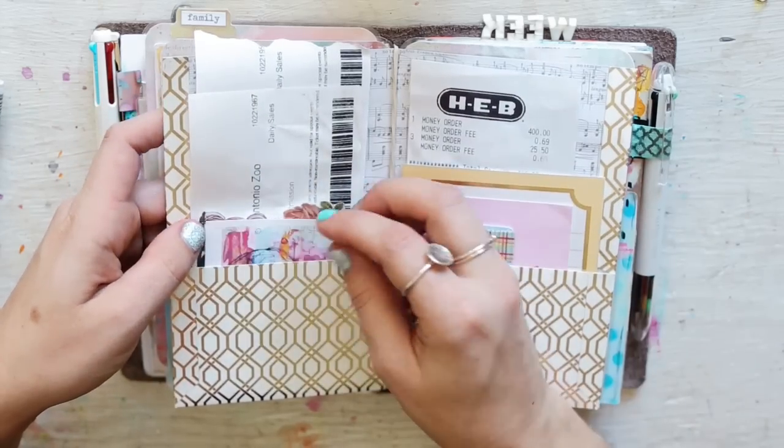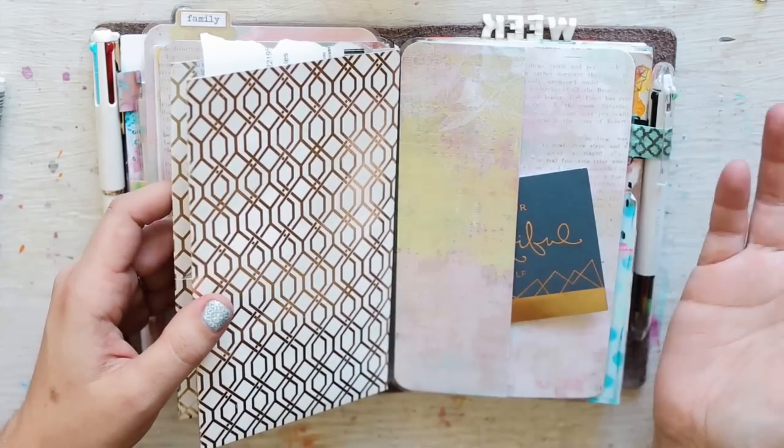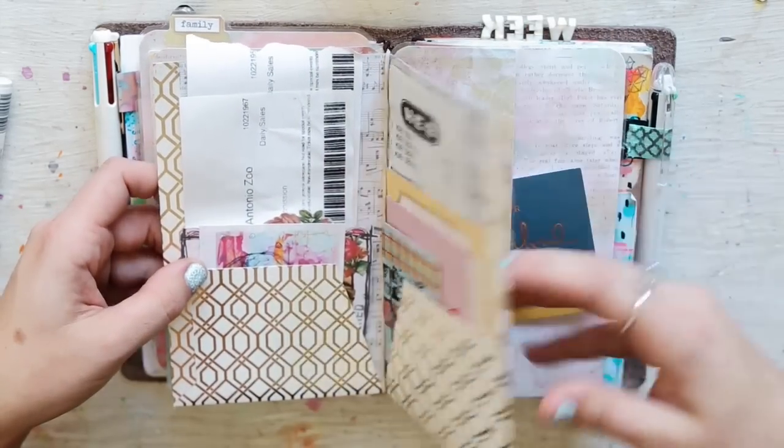And so that was so awesome. And I love it. I love her folders. They just last forever. I still have the ones in my Lovey and all that. They're amazing. So I have this little folder in here.